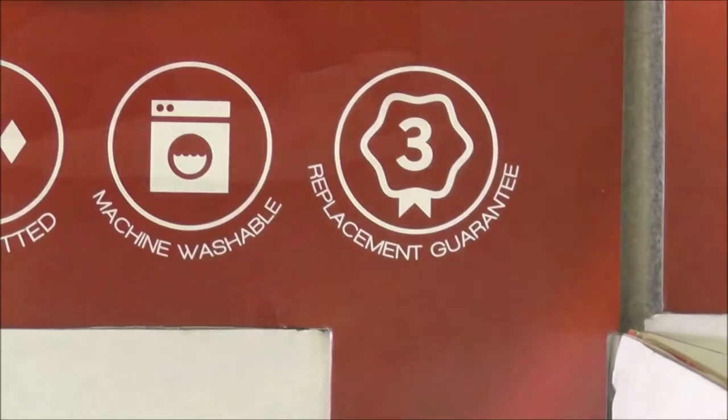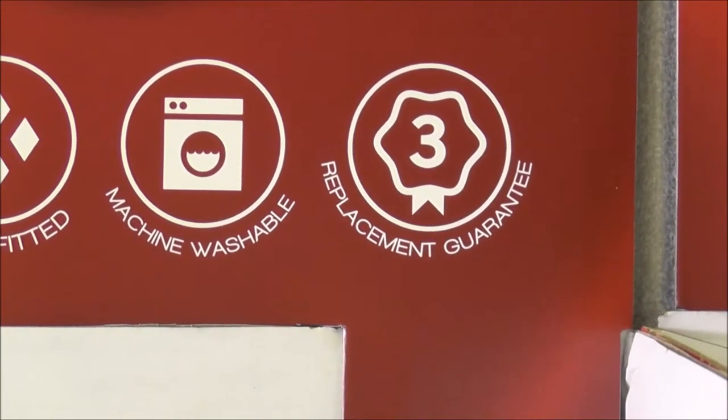And remember, for peace of mind, these blankets come with a 3-year full manufacturer replacement warranty. So there you have it. What a great product packed with great features. There's a Sunbeam quilted blanket to suit everyone.